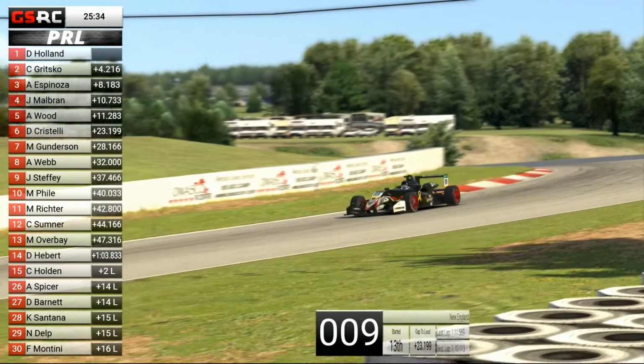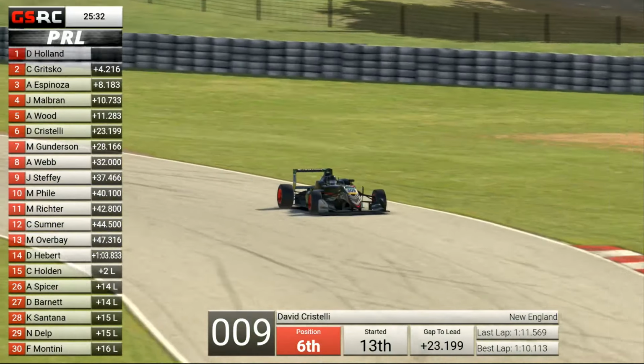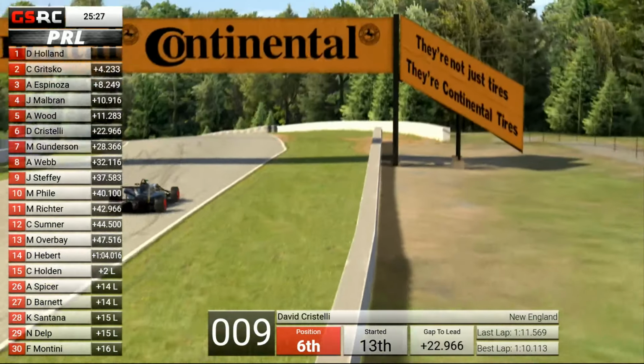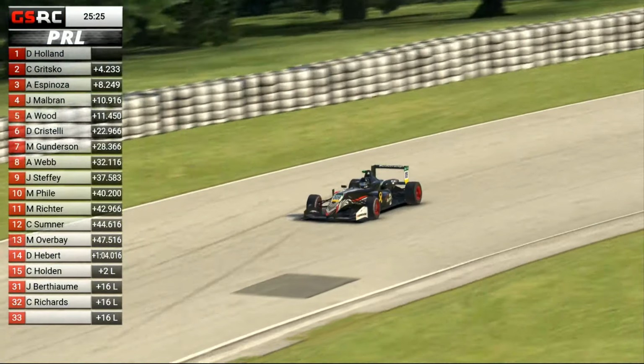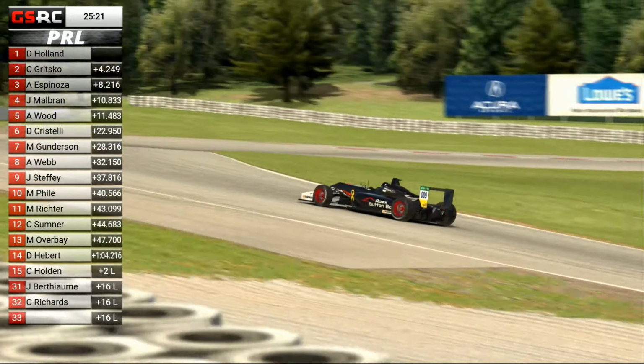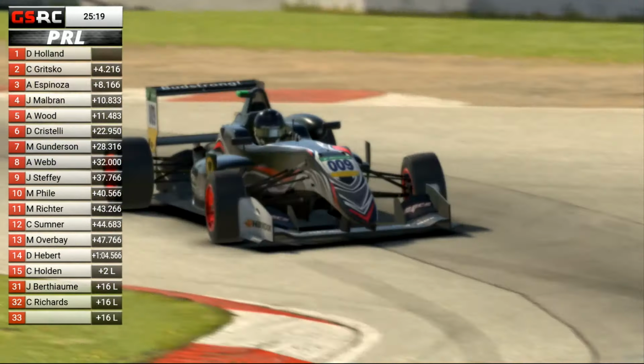Meanwhile, Wood just could not seem to do anything. We've jumped over to Cristelli there to give him a little bit of love on the cameras. And Overbay. Overbay's still out there too. So that's 4 cars still running out of your top 10 in points. So 6 out of your top 10 are out of this thing.